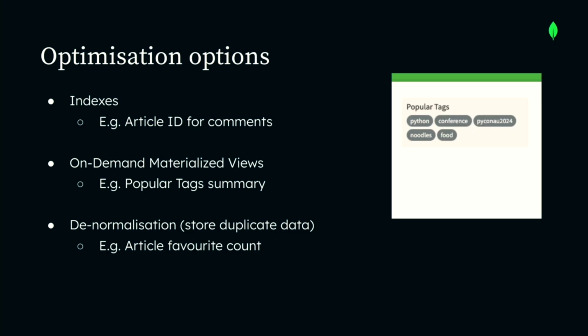For something like the popular tags summary, we don't want to necessarily scan over the entire articles collection to find all of the popular tags, especially since this is on the homepage of the app. So if that's working fine, we might as well leave that as is. But if it is slowing down loading the homepage of this app, we could add an on-demand materialized view, essentially cache the result of that query, and then have that updated once an hour, once a day, whenever we need it to be. And in some cases, you might want to store two copies of the data, which you can update in transactions across documents.